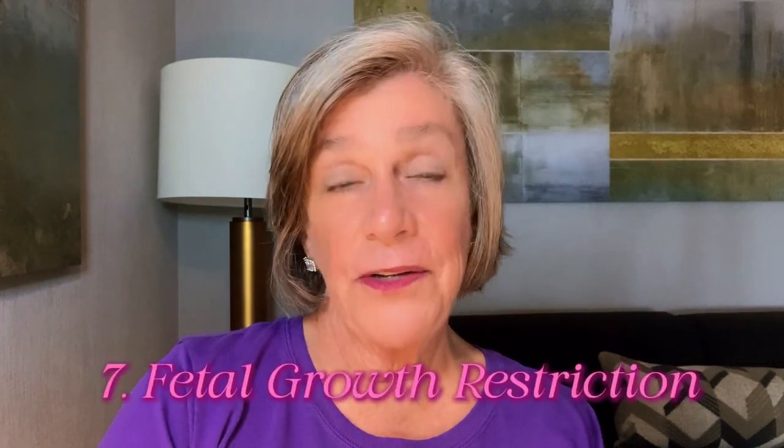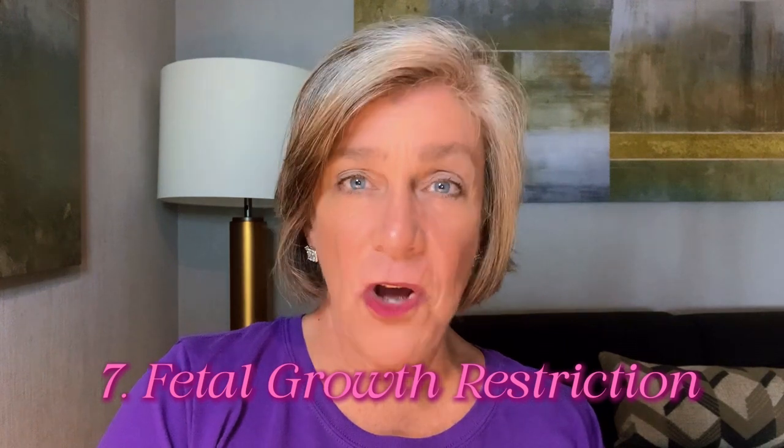Number 7, fetal growth restriction. Twins often run smaller than single babies, so it's normal for you to start having growth scans every 4 weeks at 28 weeks. And if at any point either of your babies is showing signs of fetal growth restriction, you will be monitored a lot more closely until you deliver.